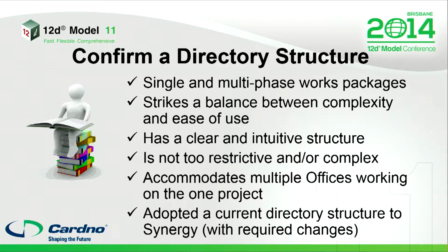In terms of integrating it with our Cardno business, there was a directory structure that was set up and in place in a couple of states in Australia. We took that as a sort of guide and moulded that to suit Synergy. So we'll hopefully be on a common path going forward when Synergy is considered on the bigger picture.